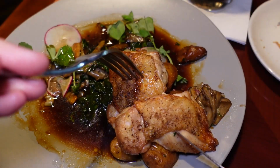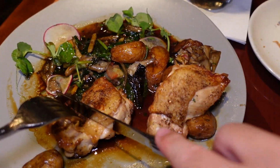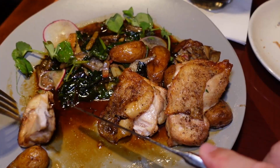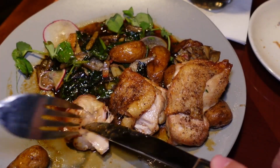All right, let's see how the chicken is cooked. Kenny likes hers super well done. I want mine well done, but not super well done. Man, there's definitely that skin there. And this is thigh meat, they said, so it's going to be the dark meat chicken. Which looks pretty good. I really want some of that skin, though.